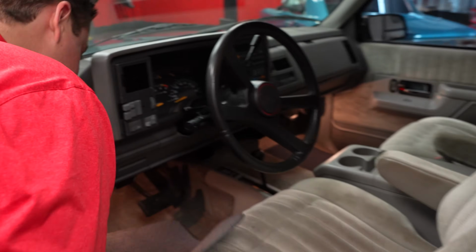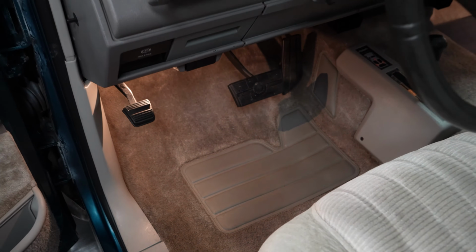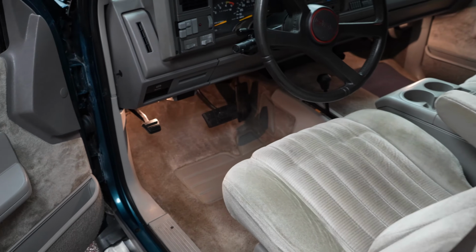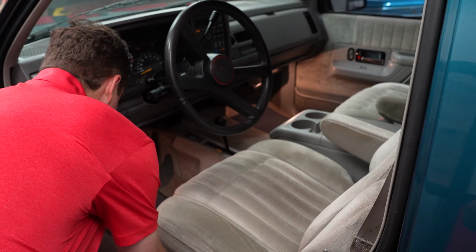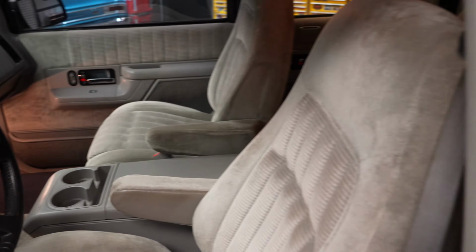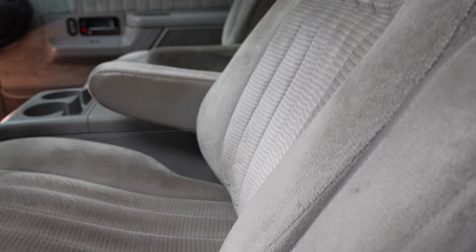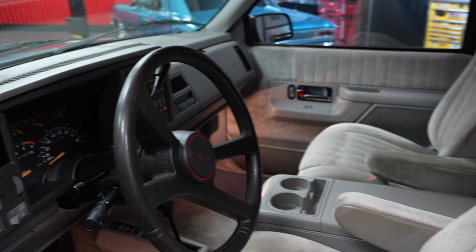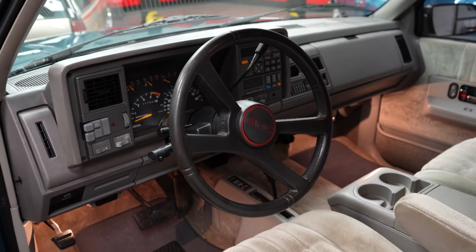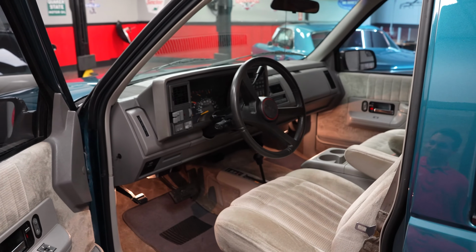You have a nice floor mat here. Carpet might be original, but it looks fantastic. Favorite interior, cloth. You cannot beat these interiors. I would pick these over leather any day of the week. The leather, the cracks, it rips. These are so much more comfortable. If you've never driven in a cloth Suburban, Tahoe, Silverado from the 90s or early 2000s, you are missing out. Take a look at the radio, the gauges.